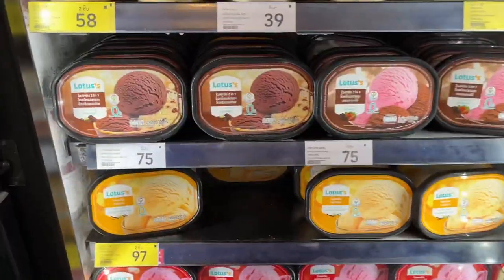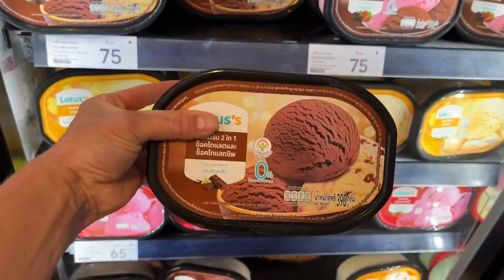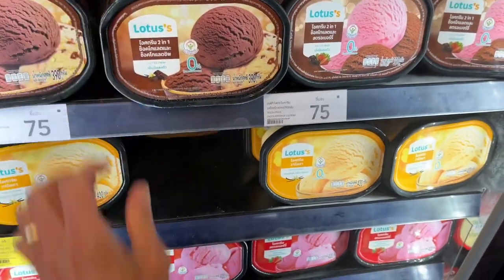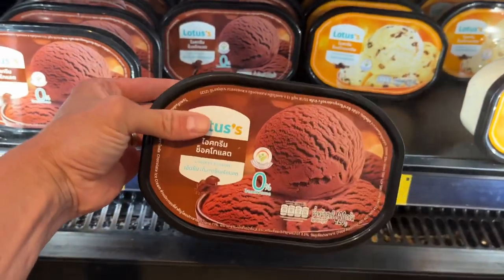If you want to buy the Lotus brand ice cream, which would be, again, like no name, this is $3 for this container. That's actually not bad. And down here, chocolate is $2 on sale because it's 2 for 1. So it's 2 of these for $4. All right, let's go check out the meat section and see what we can find.